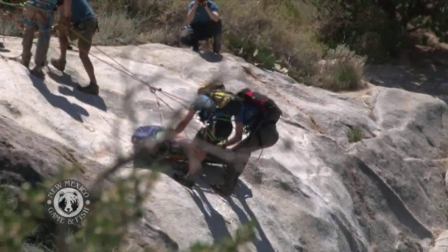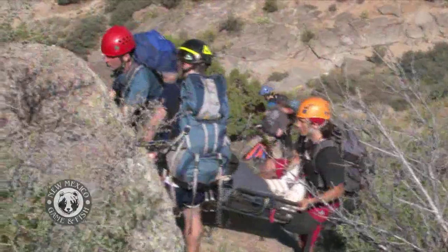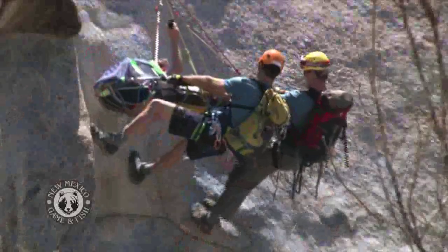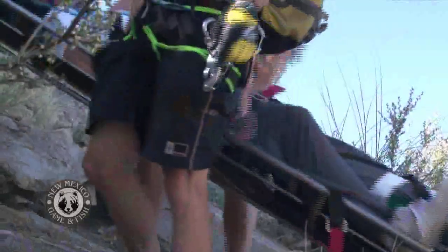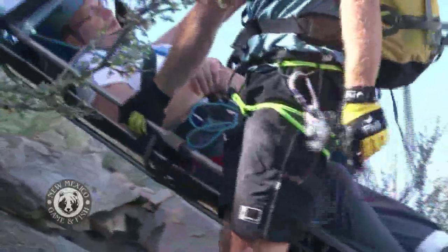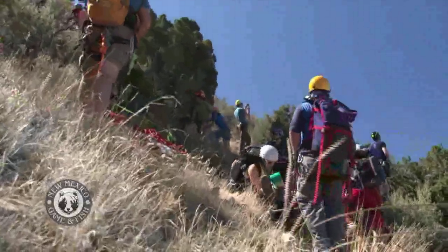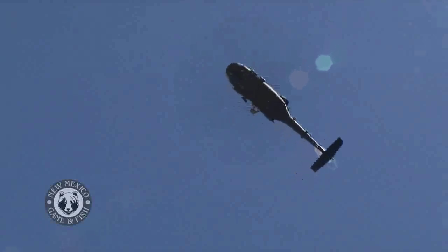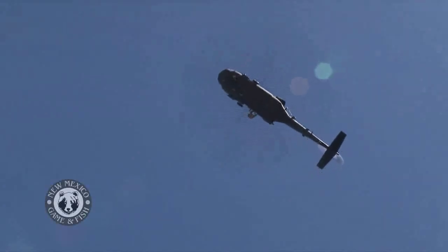Today's training exercise involves two hikers who have been injured after a series of mishaps caused them both to fall off a steep mountain trail. One hiker with minor leg injuries could be evacuated by the rescue team. The other sustained critical injuries and would require immediate hospital care. The only way to get somebody out in this kind of a condition is a helivac.